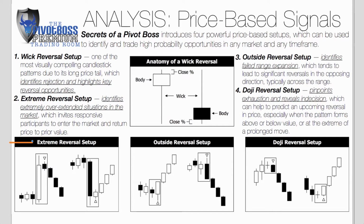The extreme reversal setup is perhaps my favorite of all time, and I've made no bones about that at all. It was my biggest money maker at the time, my first huge money maker, and this one was the one that initially got me into all those moves in the energy sector when things were rallying significantly in the mid-2000s. And it's all about the rubber band trade for the extreme reversal.